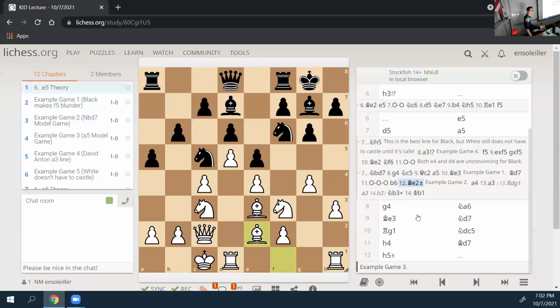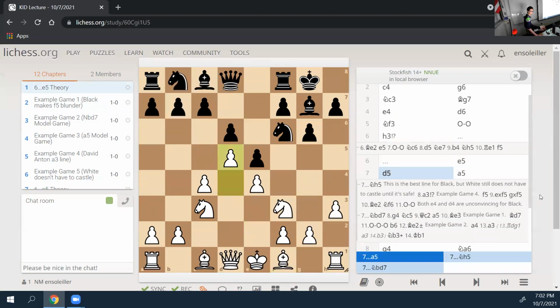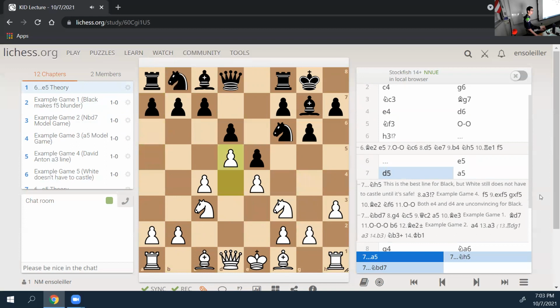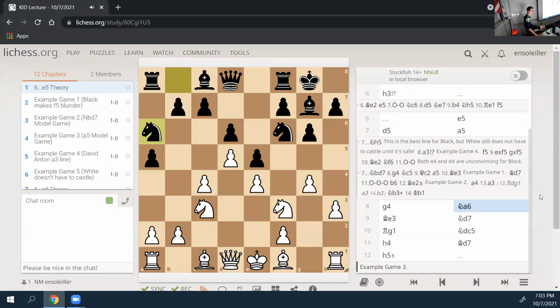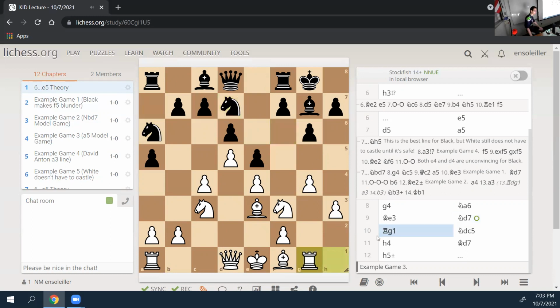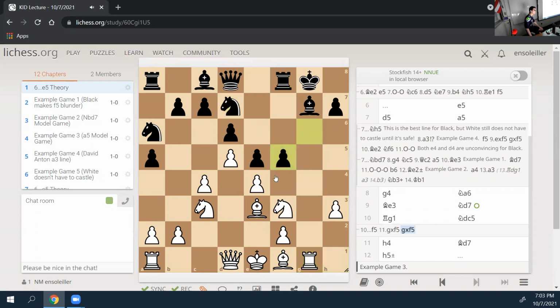If we go back to the main game, we'll look at another game. This sort of transposes to the same thing. This is another common way that Black plays this. a5 and a6. It sort of transposes to the same thing. Here again, an important thing is as soon as Black threatens to play f5, it's generally a good idea to play rook e1. So normally that means as soon as Black drops the knight back to d7 or e8, we want to play rook e1 to prepare just in case Black plays f5.